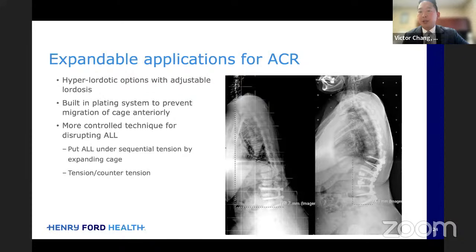So if you look at kind of the original description, you would basically section the ALL and use a trial sequentially to rupture the ALL. So instead, what you're able to do with this, if you're going to utilize this technique, is you can start a little bit more anterior into the disc space. You can place your cage, and then you can expand your cage and put the ALL under tension. And then sometimes that actually helps you visualize a little bit better.